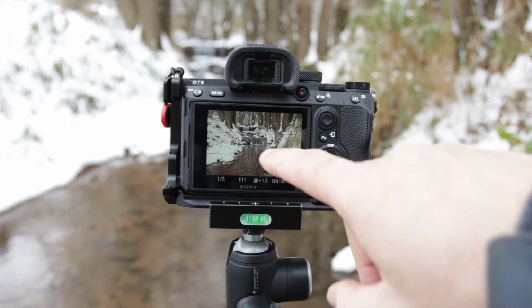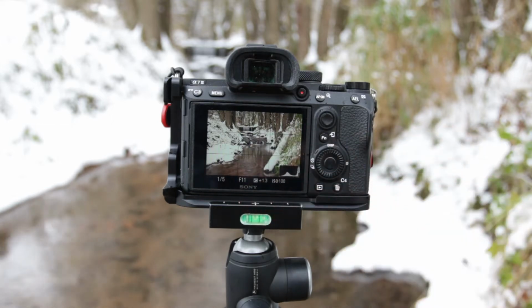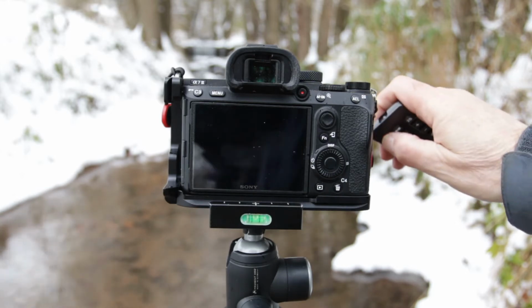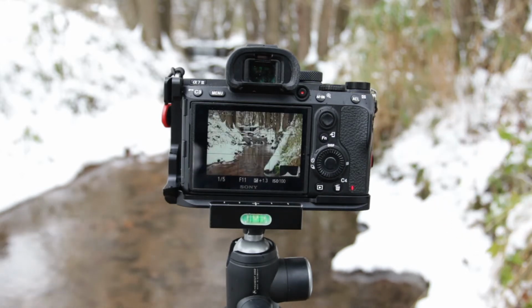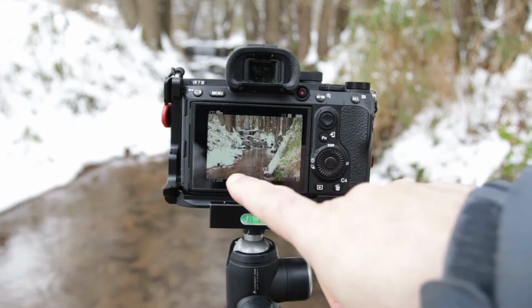So I'm taking the shot. As I said, I focused on this first waterfall. I'm at f11 and the exposure is 1/5 of a second, but I'm overexposing, as you can see there. I'm overexposing by about, well, just over a stop, because I want to keep the whites white. And I'll just reach around and take that shot. And then when I display the shot, there you go, that's the shot. And the whites are very white.